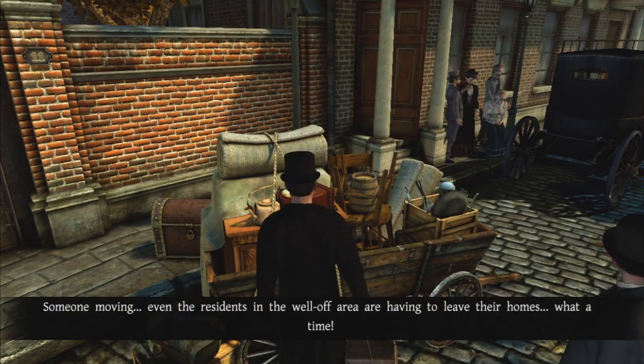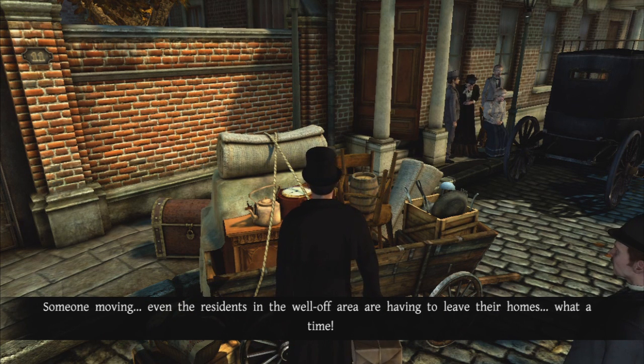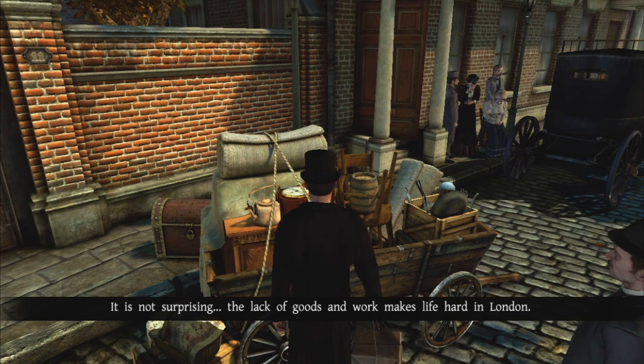Someone moving. Even the residents in the well-off area are having to leave their homes. What a time. It is not surprising. The lack of goods and work makes life hard in London.